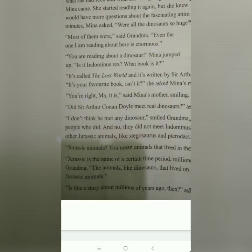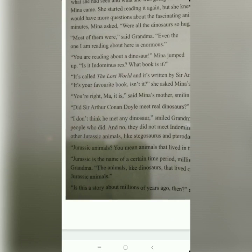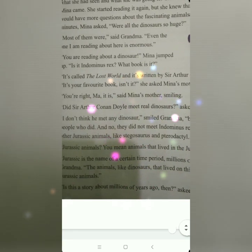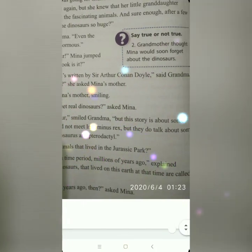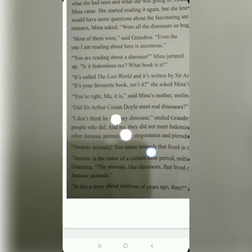"Jurassic is the name of a certain time period, millions of years ago," explained Grandma. Then Grandma explained to Mina that, "No, Jurassic is the name of a certain time, millions of years ago. Long, long years ago, there was a time period called Jurassic. The animals like dinosaurs that lived on this earth at that time are called Jurassic animals. So Jurassic is not the name of animals. Jurassic is the name of that certain time. And so the animals that lived in that time are called Jurassic animals."